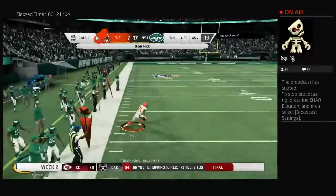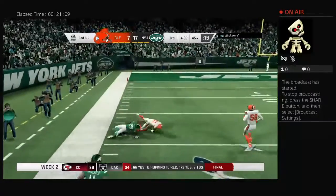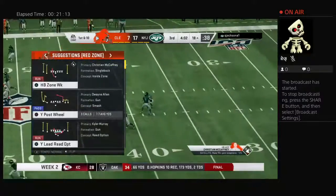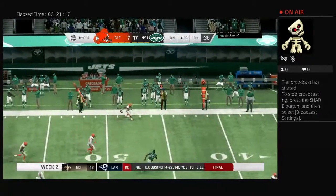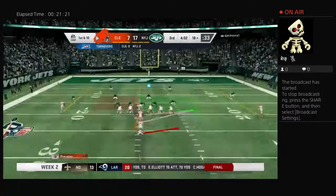Looking for Fitzgerald, and it's intercepted. Picked off by Aqib Talib. And they will be set up now as he brings this thing all the way back inside the 20. First possession of the 3rd quarter, an interception, so maybe a second-half tone setter. Indeed, and not the tone they wanted to set.